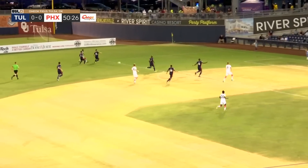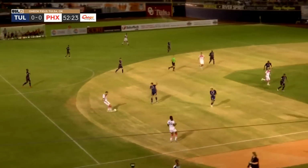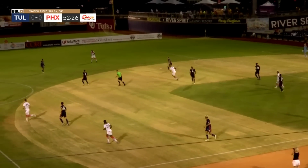I force him the right way, and then he ends up crossing it, and we just didn't communicate fast enough that we had time there. Now the ball's literally just going to come right to me. I take a check over my shoulder just to see if I have any pressure.